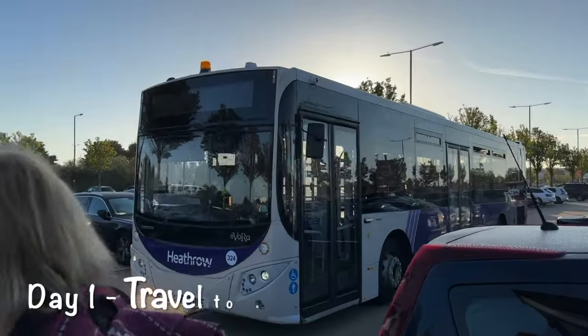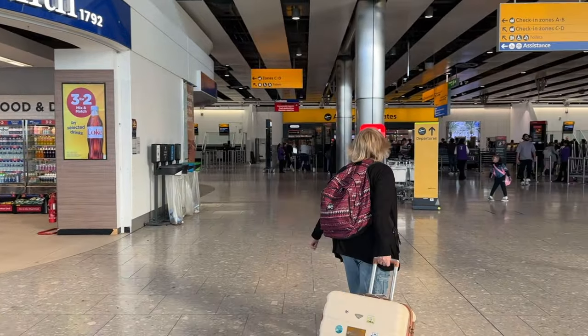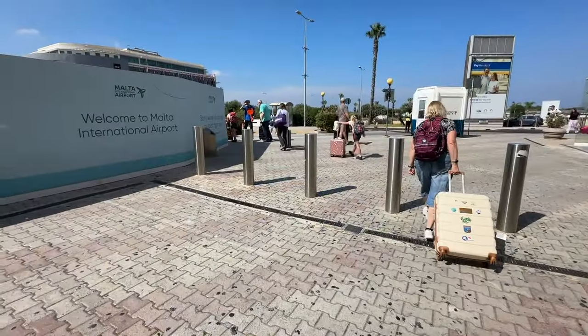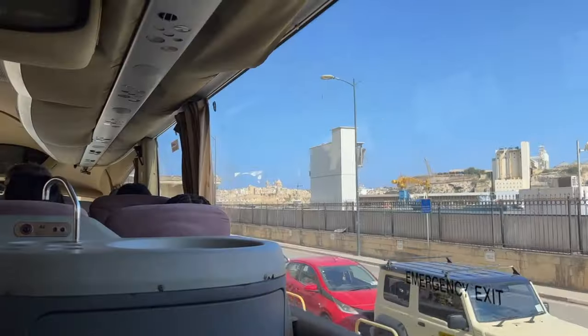So our journey started early with a 5 a.m. drive to Heathrow, where we boarded our Air Malta flight to Valletta. This 3-hour flight was easy, and at Valletta we collected our cases from the baggage belt, walked outside to give our cases to a waiting porter. Then we boarded a coach who drove us into the city to the cruise check-in.